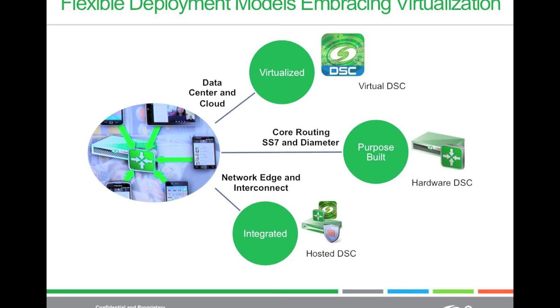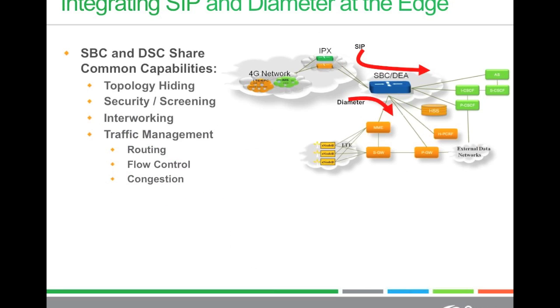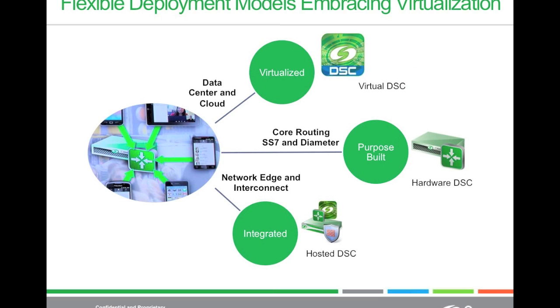And then a final offering that we're looking at is a network edge, essentially a hosted Diameter offering, integrated on top of an SBC. Our SBC platform has the capability to do a virtualized offering and host apps, and this is just one of the apps that we're evaluating. Actually, let me go back for one quick second. Your choices here are numerous, and customers need to think about what type of solution they're looking for and which would best fit them.